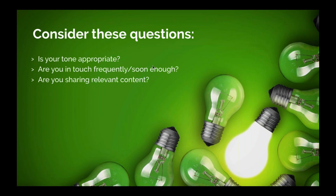frequently and soon enough? I think that's quite self-explanatory, and we kind of touched on that a moment ago. And are you sharing relevant content? Is there an opportunity here for you to perhaps promote new initiatives or product releases? Any example of company culture or charity days or anything like that?